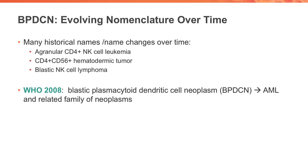The problem with these names is that they sound like other cancer names, they can be confused with other entities, and with the names changing quickly over only a few decades, clinicians and pathologists may not be familiar with the latest names. Now, in 2008, the World Health Organization, or WHO, codified this current name of blastic plasmacytoid dendritic cell neoplasm, or BPDCN. Originally, in 2008, this unique entity was placed under AML and related family of neoplasms.